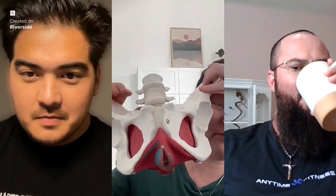So I want to start with just what is the pelvic floor? Because a lot of people don't even know that. So I got my little handy model here. We have our pelvis. We have pubic bone in the front, tailbone in the back. That's our coccyx. And then our ischial tuberosities, and that's the part that we sit on. So pelvis is sitting up like this. All of these muscles between those bones is the pelvic floor.